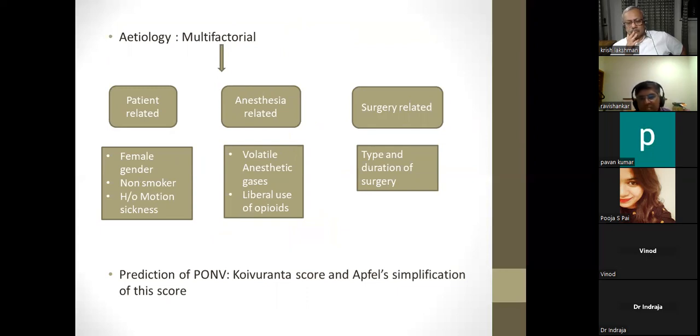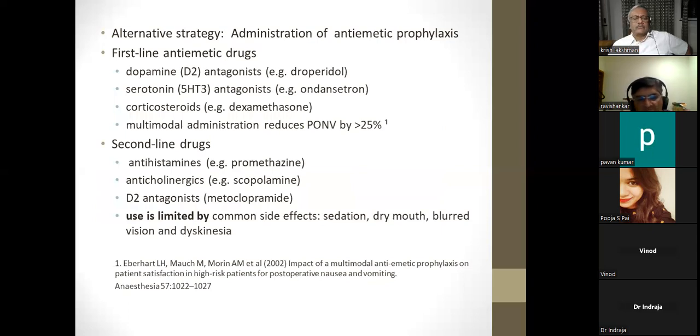Now, coming to the prediction of PONV, there is the Koivuranta score and the Apfel simplification of this score, which can predict postoperative nausea and vomiting. Alternative strategies are administration of antiemetic prophylaxis. There are certain first-line drugs and second-line drugs. First-line drugs are dopamine D2 antagonists, 5-HT3 antagonists, commonly ondansetron, and corticosteroids, dexamethasone. The multimodal administration reduces postoperative nausea and vomiting by more than 25%.